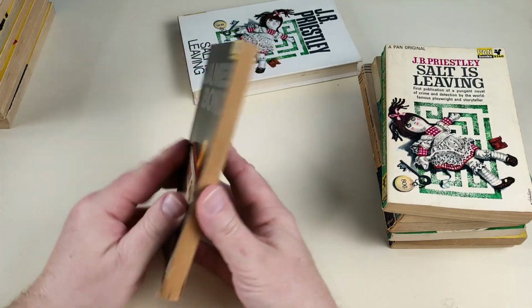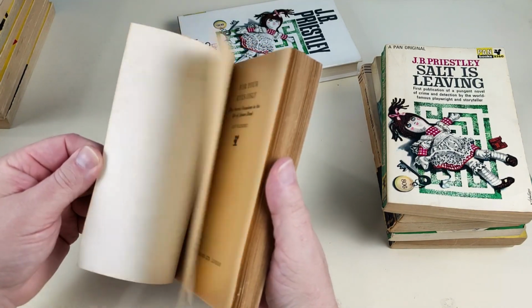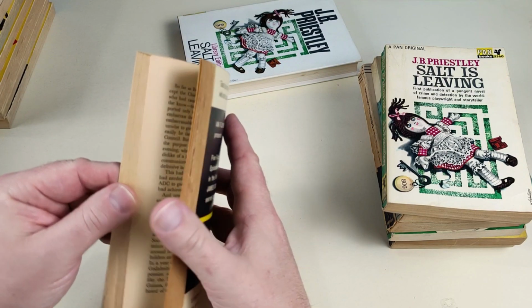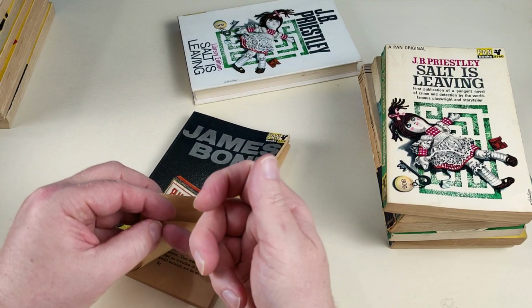So, For Your Eyes Only here. These have been really good so far, condition-wise. They've not needed a blooming thing. Not even a single pencil mark to rub out. This one's got a couple of turned over corners there, which isn't too bad.